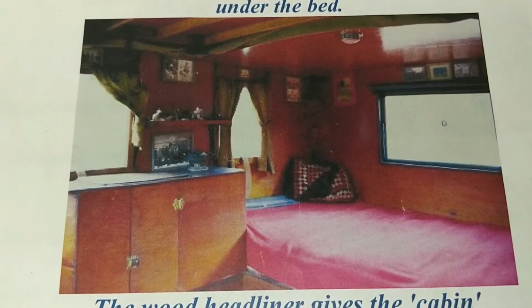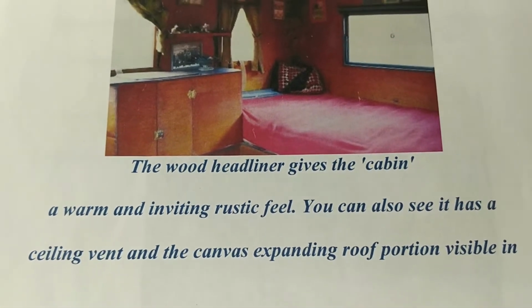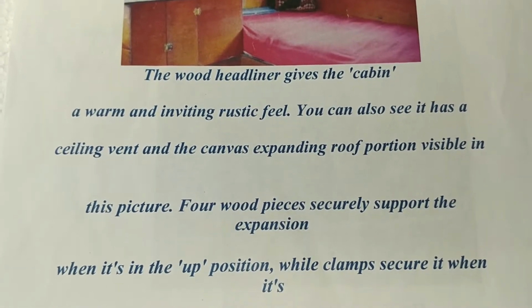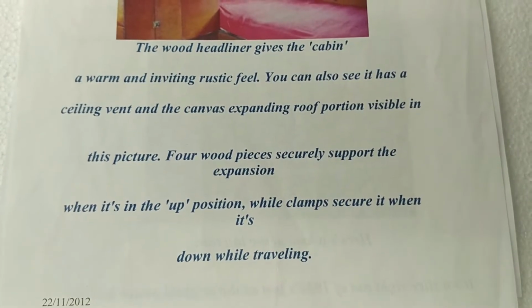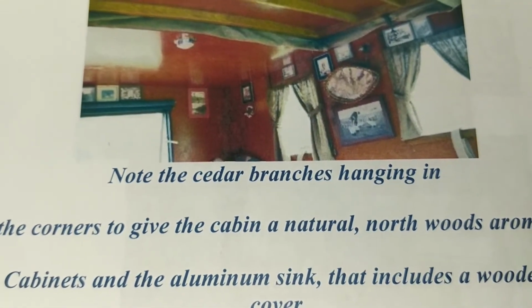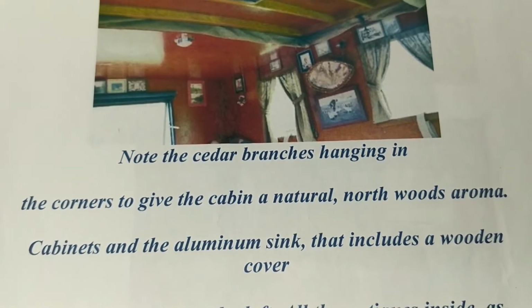I mean, to be all original stuff in it, and it's just been sitting in this barn, it would have been quite the find. I mean, we get a lot of pleasure out of finding old Matchbox cars and Dinkies and things, but geez, to come across something like this for real would be quite the amazing thing to do. I mean, all the paintings and pictures on the walls, family photos, you know, all that stuff, it's just amazing. And yeah, note the cedar branch hanging in the corners to give the cabin a natural wood feel. Lovely.